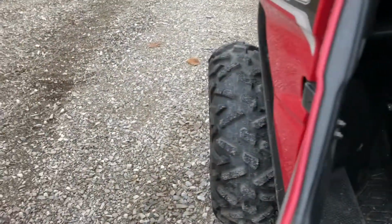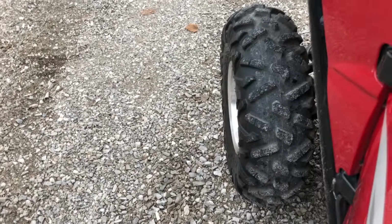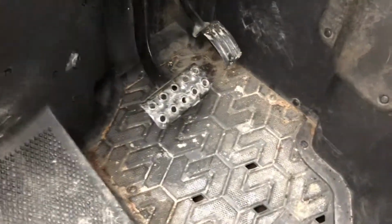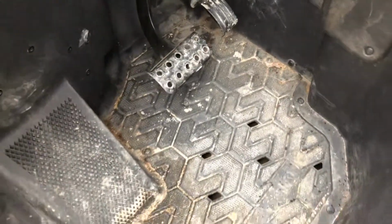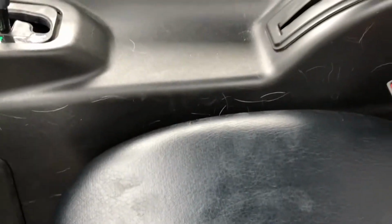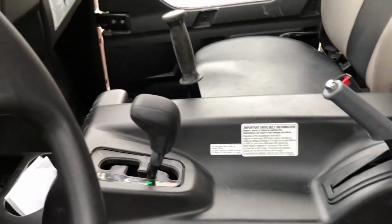In the front, we do have the Maxxis tires as well. And now, yeah, I know it's really dirty, but it is an off-road vehicle, and it is going to get dirty at some point, and we will clean it. And the seats are, of course, dirty, and it's got dog hair because I've been taking the dog for drives in it every day.